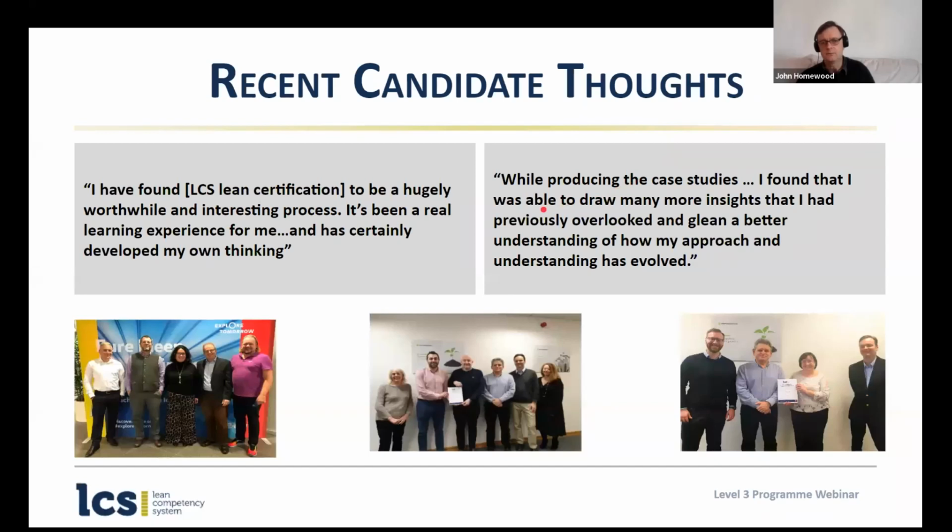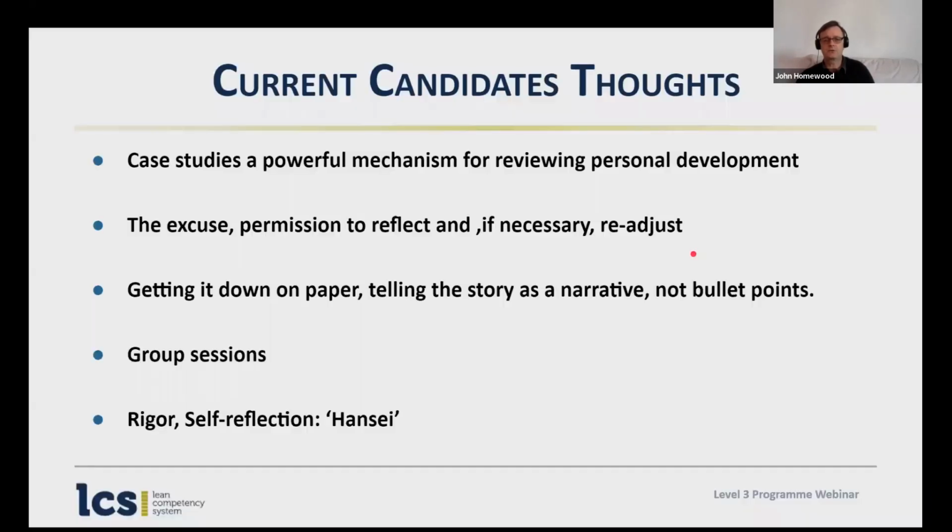There's a few comments from past candidates. I think worthwhile, it's more qualitative output in many respects. Worthwhile, interesting process. There's a lot of personal lessons being learned. And that's also reflecting my more recent candidate thoughts. Again, very similar. The case studies themselves proved a very powerful mechanism for reviewing their personal development. It's given them the excuse, permission, if you like, to reflect, and if necessary, readjust the way in which they do things.